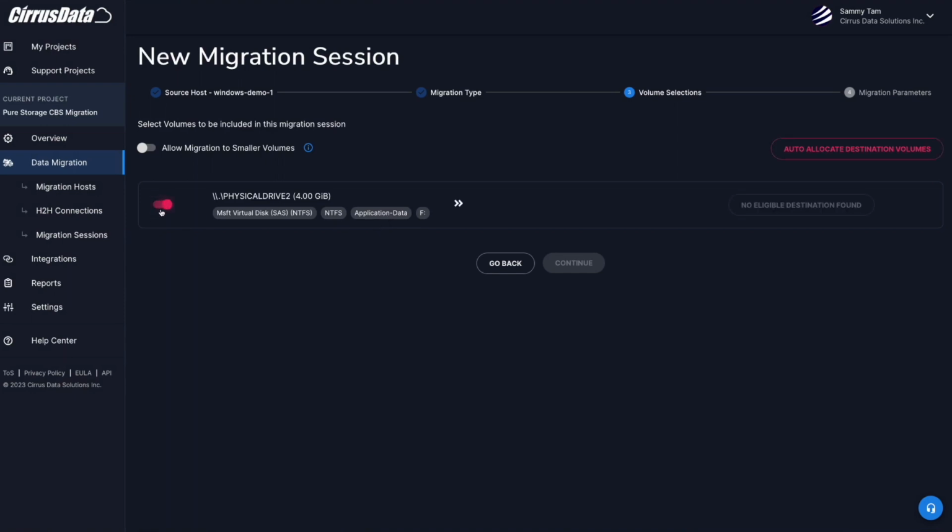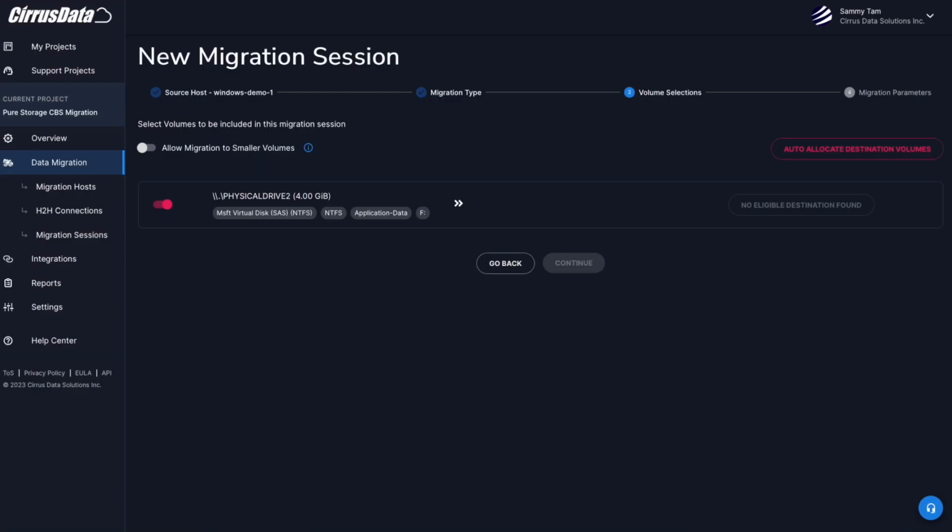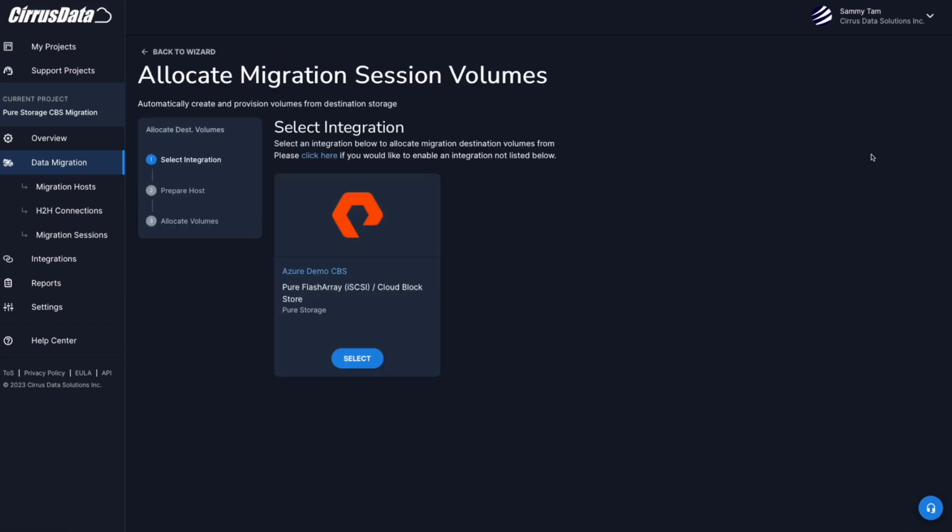Once again, there is no eligible destination found. At this moment, Windows is not configured in Pure Storage. We'll let CMC create that for us later. Since we have the integration configured already from the Linux demo, we don't have to do this again. We'll click on Auto Allocate Destination Volumes and let the integration do all the work. Select the Pure integration.